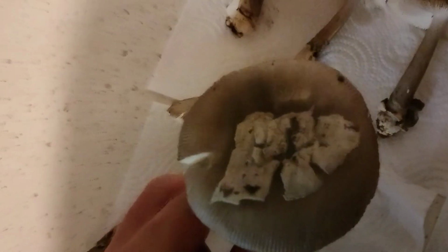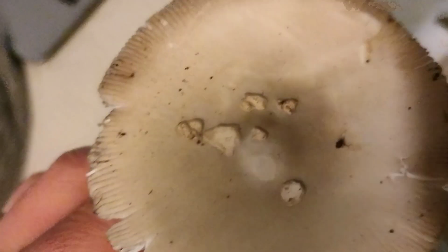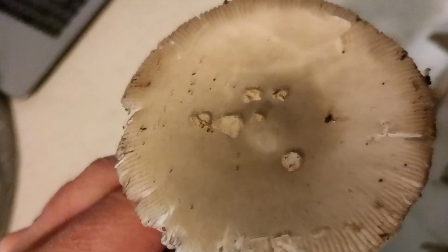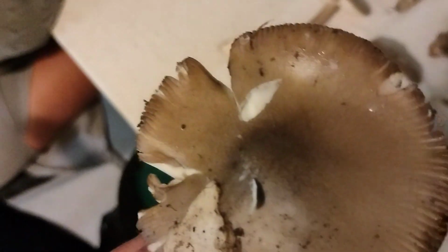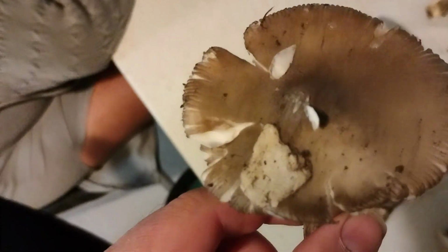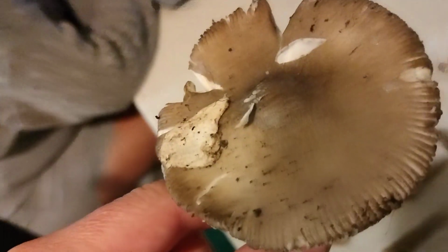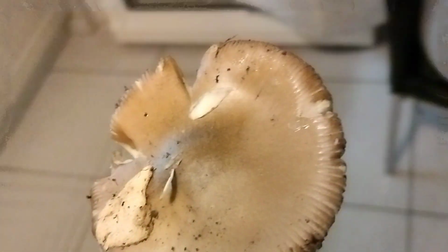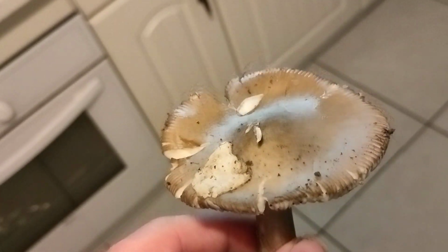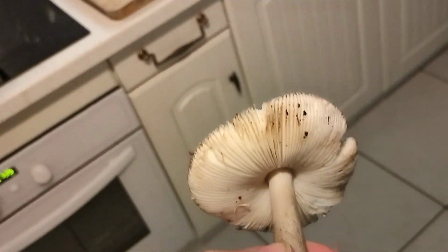Some of them have remains of the partial veil and some warts, whereas some others have almost nothing remaining, like this one, even though there's just slightly something. But here, if you take this one, there's almost nothing remaining, just the partial veil, but no warts. In terms of colors, it's like silver gray, but some of them are slightly browner than the others. What else needs to be said?